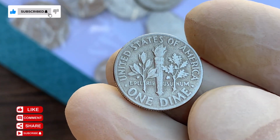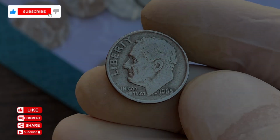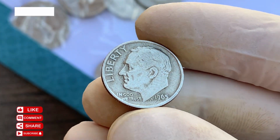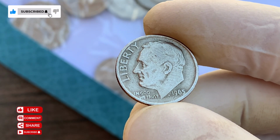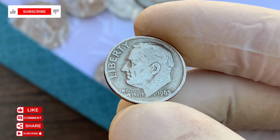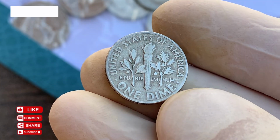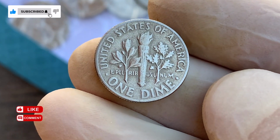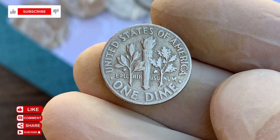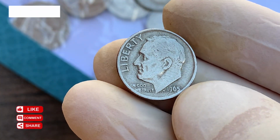The reverse, on the other hand, is adorned with a balanced display of symbolism, a torch flanked by an olive branch and an oak branch, all rendered with an elegance that speaks to the coin's artistic heritage. Collectors appreciate the clarity of the engraving and the crisp details that distinguish a well-preserved specimen from one that has seen better days. Even subtle differences in the finish or strike quality can make the difference between a coin that simply passes through circulation and one that is cherished in a collection.